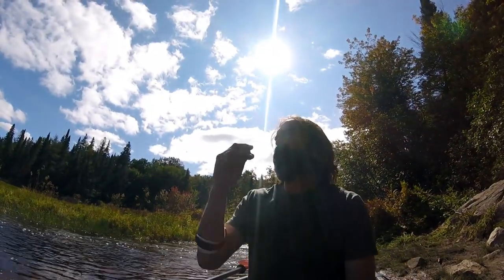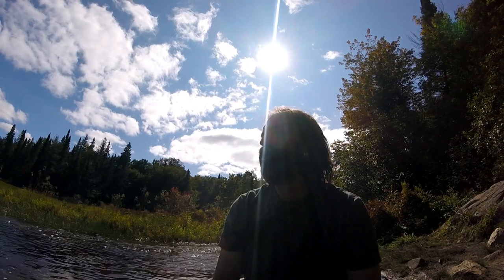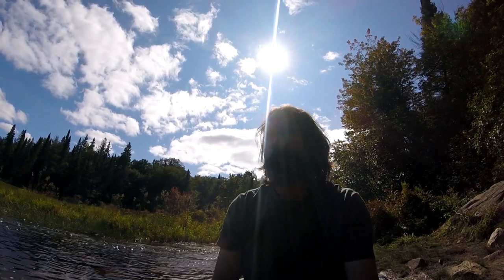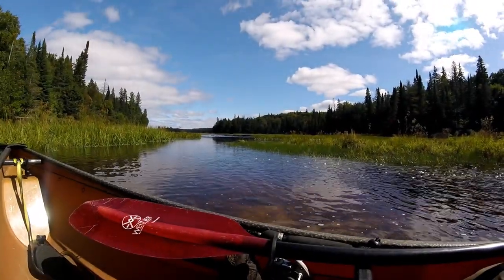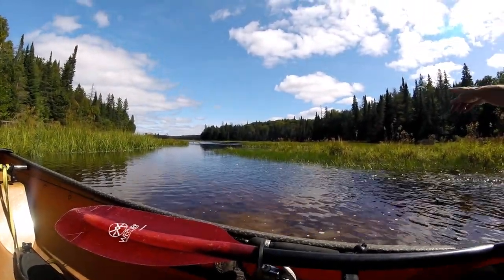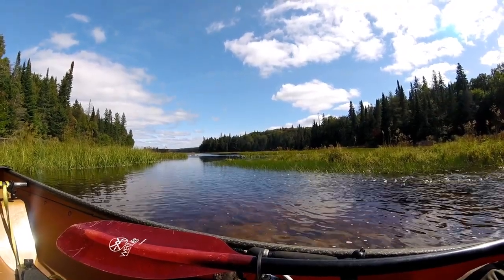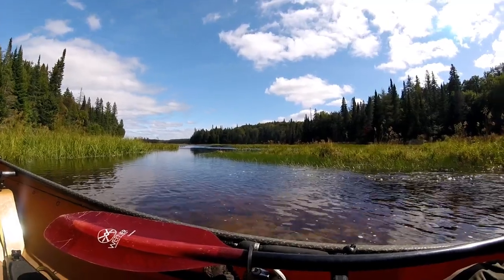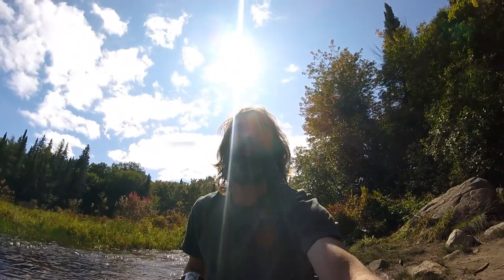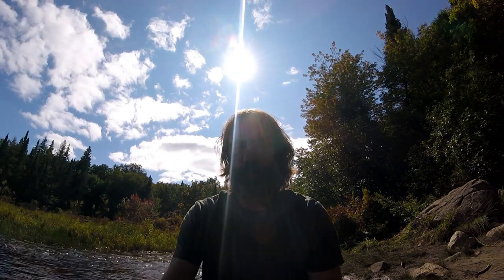Well, we just finished our longest portage of the day, just 950 meters, so that's not too bad. Look at all the ducks over here. There's more coming in the side. They're ganging up on us. They're merganging up on us. There they go. I'm sure this GoPro will show them like little ants out there, but anyway, we're making good time. We only have maybe another hour and a half to go before camp.